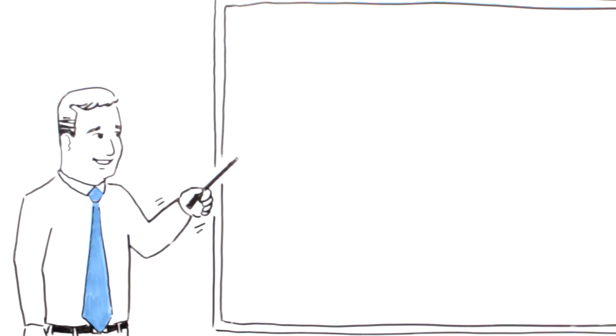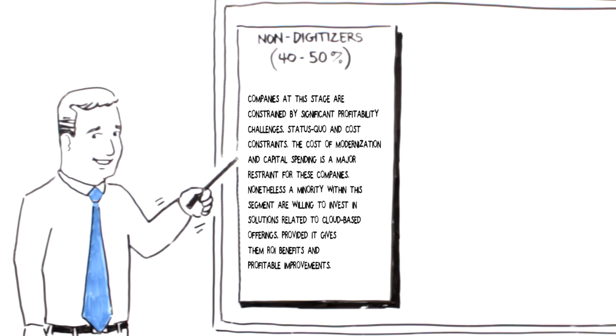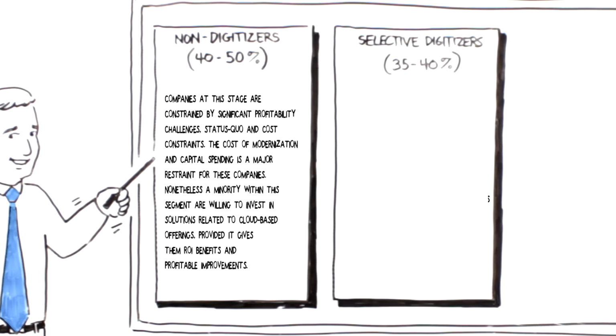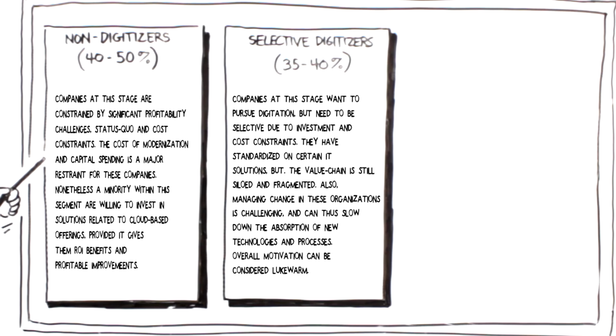Currently, 50% of the market is still at the non-digitizer level. The cost of modernization and capital spending is a major constraint for these companies. Another 40% are what we have termed as selective digitizers. These companies have standardized on certain IT solutions, but the value chain is still siloed and fragmented. To move forward, these organizations need to build a stronger strategic vision with buy-in from internal stakeholders.